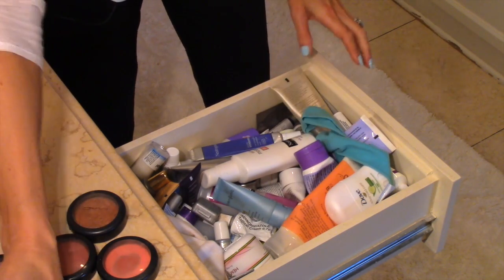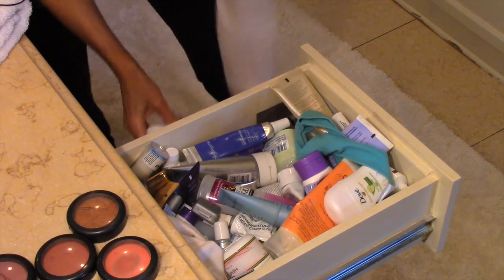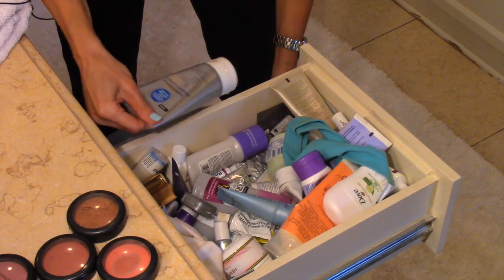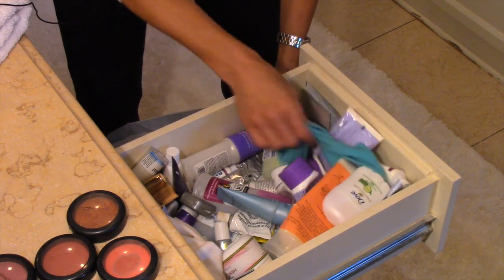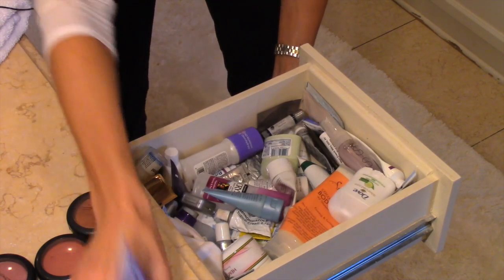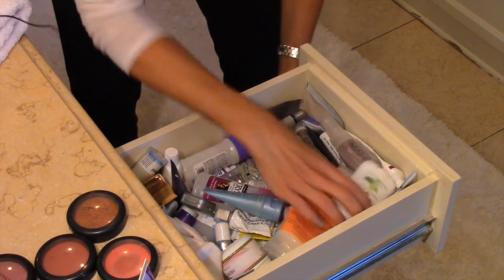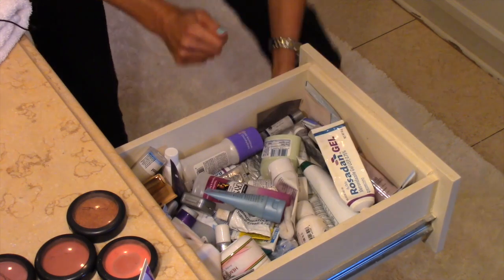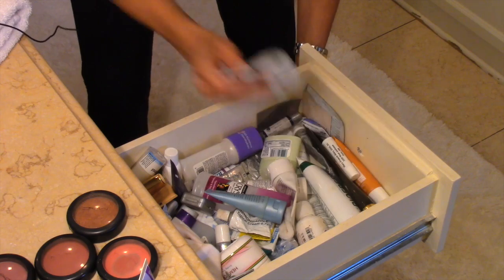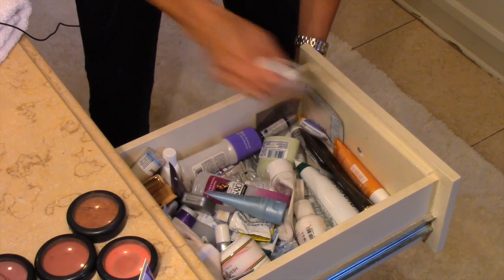Okay, Dove deodorant, yes. That moisturizer is old. Just keep going, keep going. Hair pulled back, yes. Lancino, old, that's a keeper. Oh God, all right, just don't look back. Just do it. Just like Nike says, do it. Lip balm, yes.